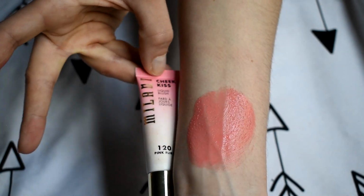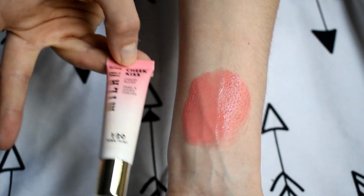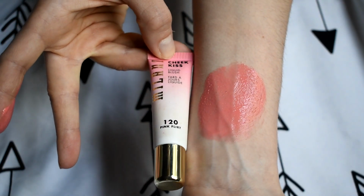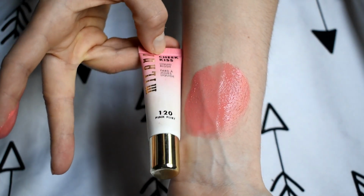So I am just going to pass it along to someone that I feel like will get more use out of it, because with all of my blushes, I'm just going to reach for other things that I know are going to stay put a little bit longer. But someone who might not care about longevity as much might really enjoy this because it is a really beautiful color.